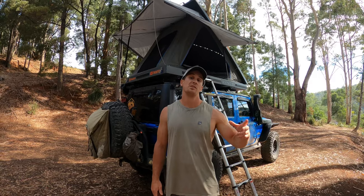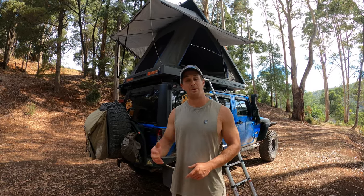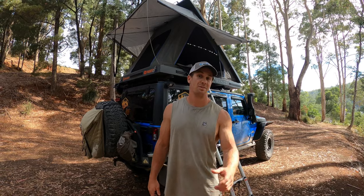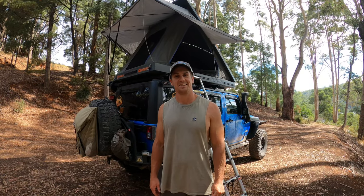I would imagine the more expensive rooftop tents are probably weather sealed a little bit better, and they may even breathe a little bit better. Can't really say for sure because I haven't owned another rooftop tent. You guys in the comments can let me know if that's a problem of yours as well. What's another con, Ange? The mattress.